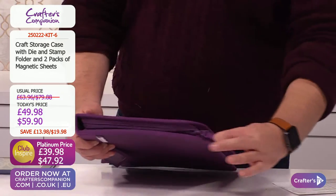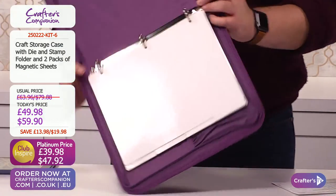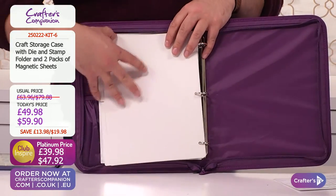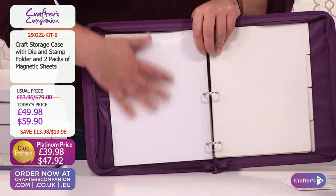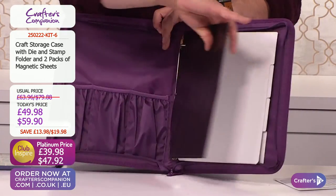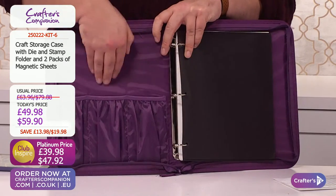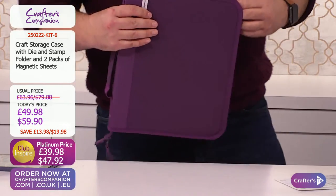You open that up and as it spins round, boom, you've got the ring binders, which means with your plastic sheets, which we're giving you, you're going to get storage. Look at that, the amount of storage you can put there for your stamps, plus magnetic sheets, perfect to stick your dies onto there. Plus the pockets here, which are perfect for ink pad sizes. That is there for you today.